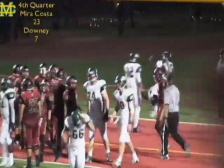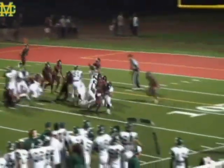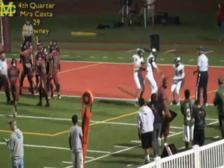It's a handoff, Franklove right up the middle, and he is in for another Mustangs touchdown. High formation Mustangs. Briskin under center. It's a handoff to Trey Searcy. And oh, he pounces his way forward into the end zone for a great touchdown.